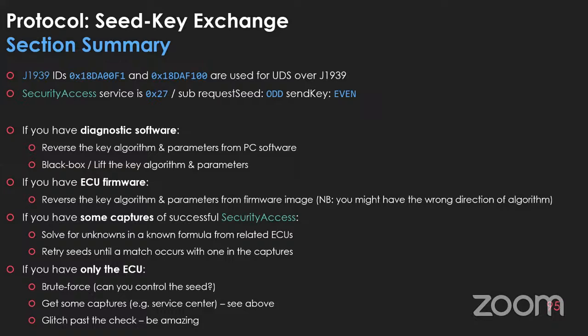So, I mean, go and do that. And if you do unlock an ECU with that, you let me know. I think that would be super rad. And I can always help you if you're trying to hack a car. Message me anytime. That's my jam.